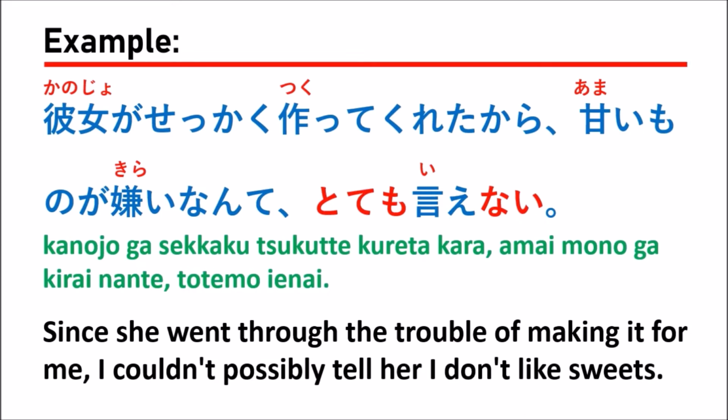In this sentence, we use the grammar totemo with the verb iu, which means say. Normally we can say iu, but when we change it to the nai form, we can say ienai. Ienai means you cannot say. You cannot say something like totemo ienai, which means you cannot say something like that.